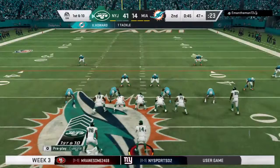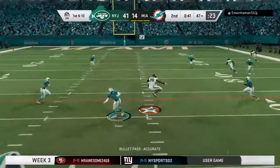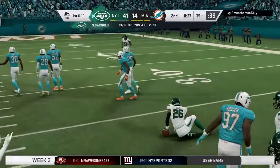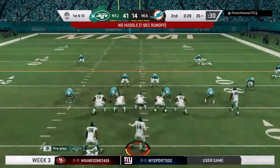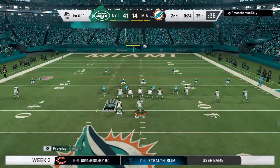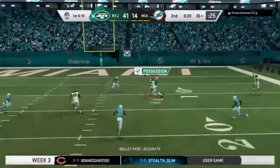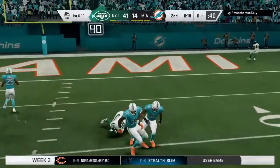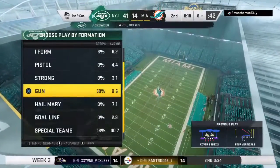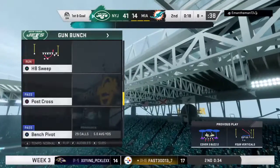Set the tone, defense. Set the tone. Out of the shotgun, here's Darnold. That's complete. It's Bell. And he's got this down to the 35. Give him 12 yards there, and the Jets have a first. Ball up to the 35 now as they come up on 1st and 10. This one caught by Crowder. The Jets going to go ahead and use their final timeout as the clock will stop with 18 seconds to go in the first half.